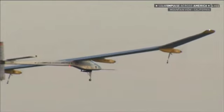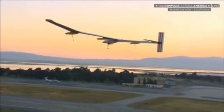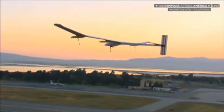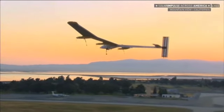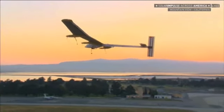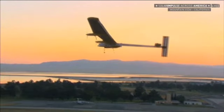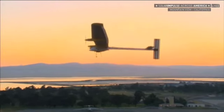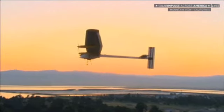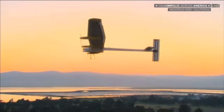Solar Impulse now heading over to Phoenix, Arizona, to Sky Harbor International Airport. In the background there, you can see the early morning. That's the San Francisco Bay. Solar Impulse is going to turn south, and it will then be heading over towards Phoenix. Some of the places it's going to be going to, we'll try and give you an idea about where exactly you can go across the way.